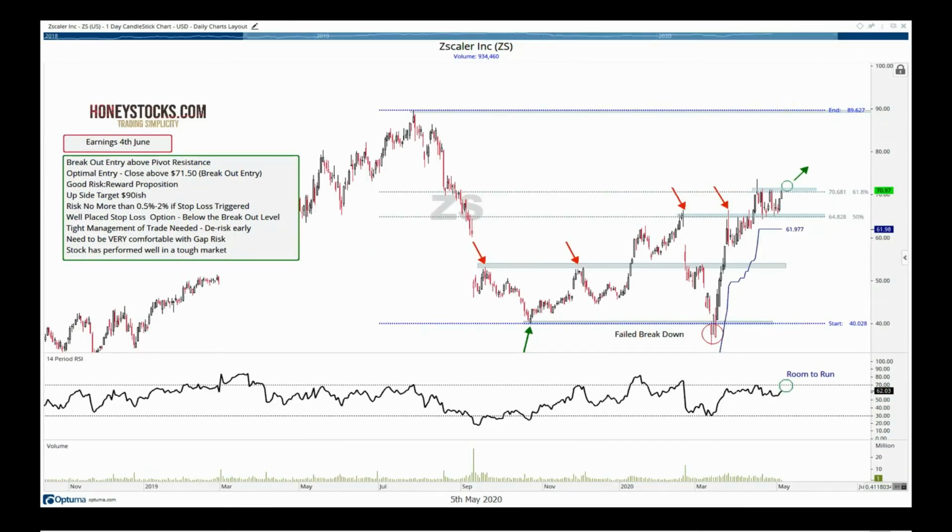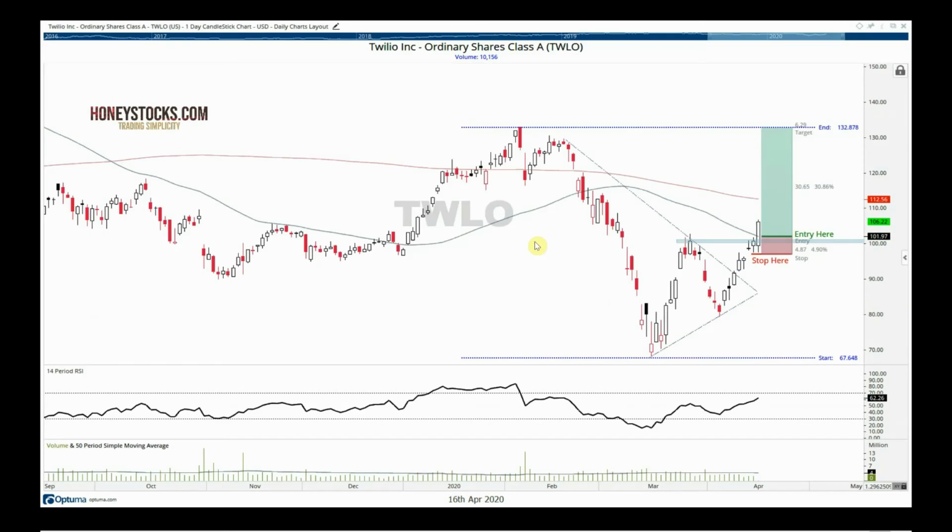Zscaler is actually still paying a few of our members who are still holding this one, and we know that Zscaler is a double, that's a 100% move, and this alert was provided on the 5th of May. Twilio, again, was provided to one of our members through charting support. Charts above $100, and this one has ripped much higher than our target. And that's the value of choosing stocks that are trending.